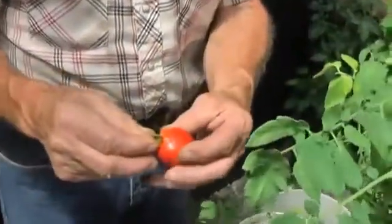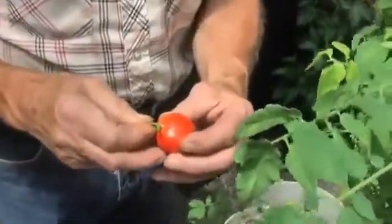You're growing food year-round here through the winter. So we eat tomatoes year-round, and the tomatoes are just out of this world. They're really good. They're just loaded. They're small, but loaded with flavor. You can see, for example, this one's split. I'd eat it in front of you, but I might drool.